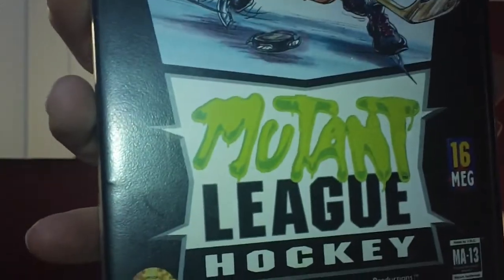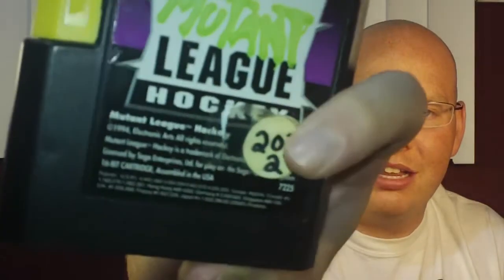But it's still sweet. And here's a more rare, or uncommon, I always keep on saying rare, but it's uncommon: Mutant League Hockey. I never played Mutant League Hockey. I played the football though, and the game's got a little sticker and tear on the cover itself. But I'm still excited. And I think there's only two Mutant Leagues, the football and the hockey.